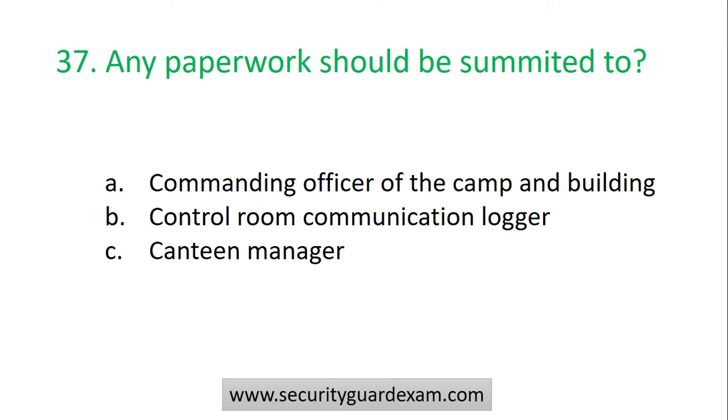Number 37. Any paperwork should be submitted to: A. Commanding officer of the camp and building. B. Control room communication loggers. C. Canteen manager. Okay, the correct answer is control room communication loggers. You should submit the paperwork to them.